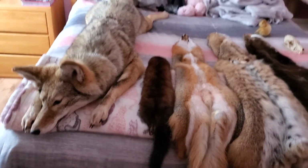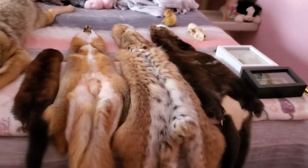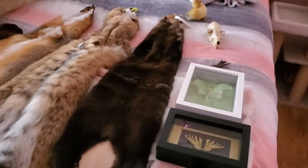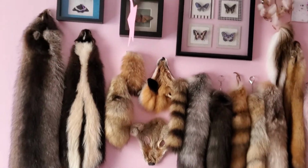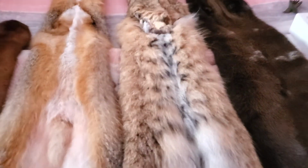So let me go ahead and do a whole overview here. We have Mr. Caden, and then all of my others: the otter, bobcat, gray fox, the mink, the little hummingbird, the skull, and the little duckling, and then the butterflies, and of course everything on my wall back here, which you guys saw before. And then the parts over here. So that's pretty much where my collection stands at this point. Always looking to add a couple pieces to my collection every year or so, give or take.